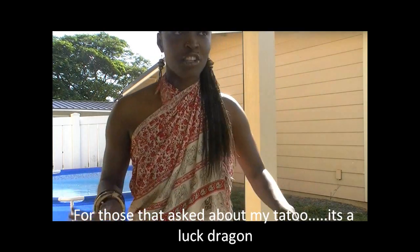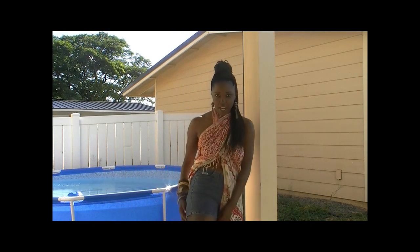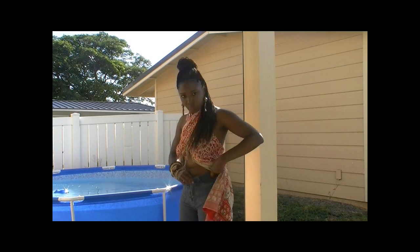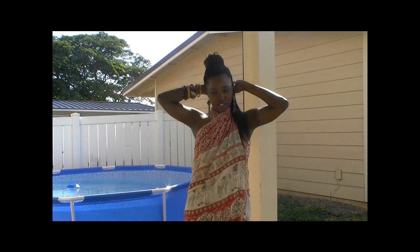Underneath, I'm not just going to go out with this because it is just a piece of fabric. I do have on a pair of shorts. I hope you guys can see, but I have on a pair of jean shorts underneath, just so that if this flies open, I don't have all my stuff hanging out and stuff like that.